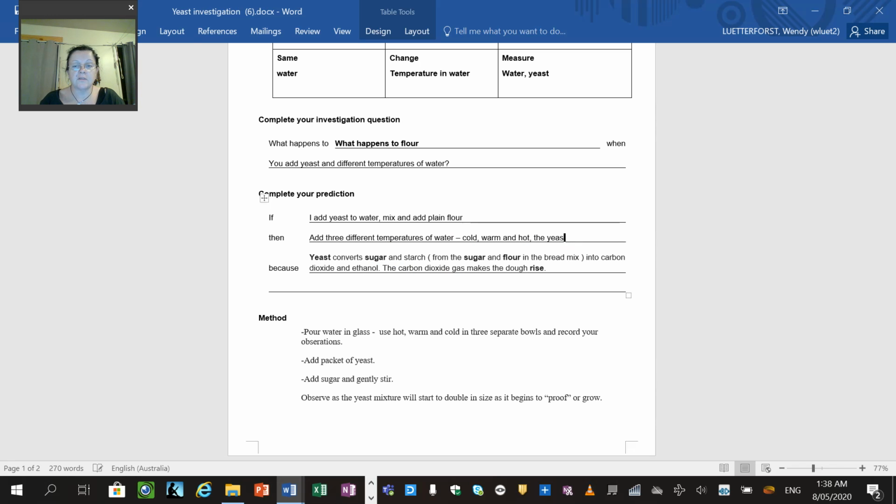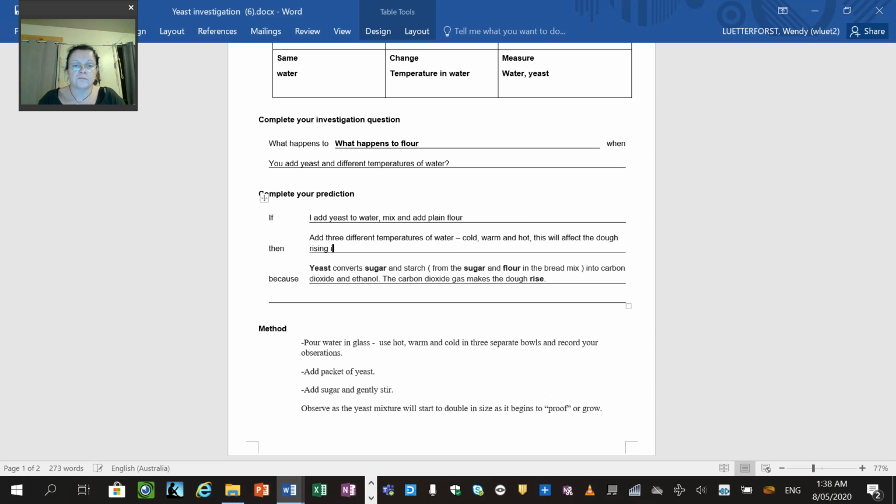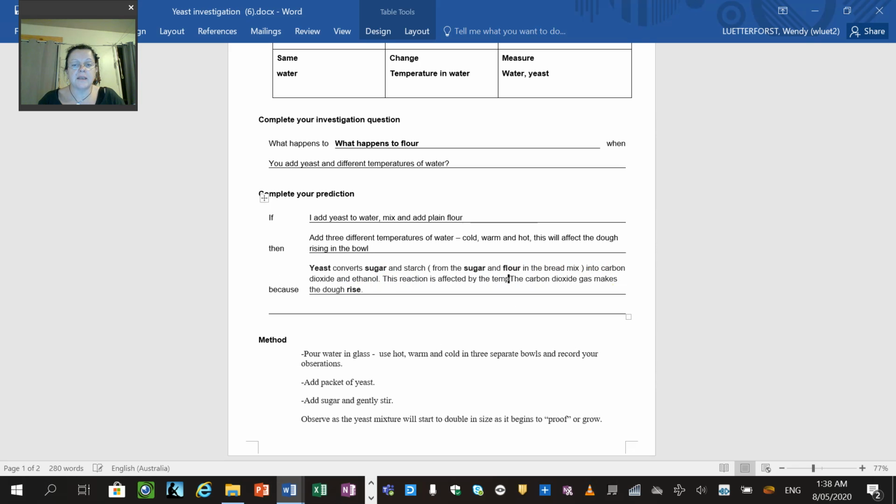This will affect the dough rising in the bowl, because yeast converts sugar and starch from the sugar and flour in the bread mix into carbon dioxide and ethanol, and this reaction is affected by the temperature of the water added to the flour. The carbon dioxide gas makes the dough rise, and the dough will rise faster in warmer conditions.